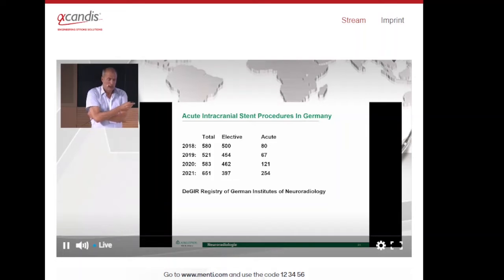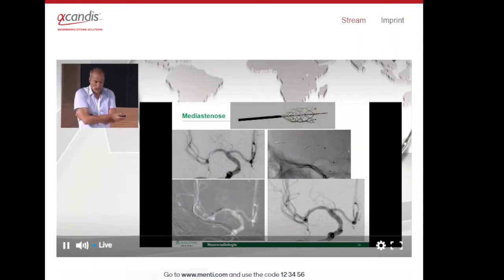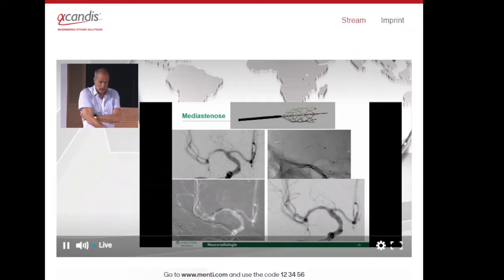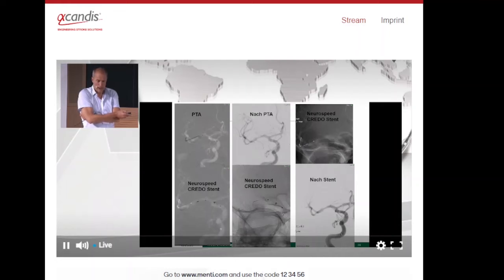It's very seldom because you have to be very careful, and we have it a lot less frequently than in China. But on the other side, you see that the number of acute procedures during stenting is rising, and people are paying more and more attention that we also need stenting in acute stroke. These are the old devices, and this is the new device, the NeuroSpeed Credo, which we all know. That's a typical procedure we have seen before in an elective case, MCA stenosis. And that was a typical case of acute stenting where you have a successful thrombectomy and you see a rapid reocclusion of the vessel due to an underlying stenosis, and then you perform the stenting.